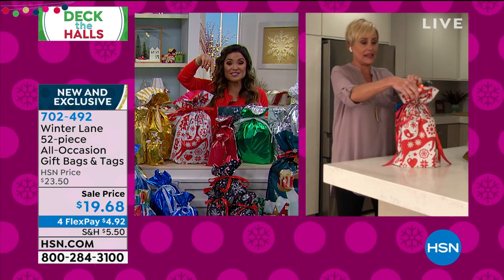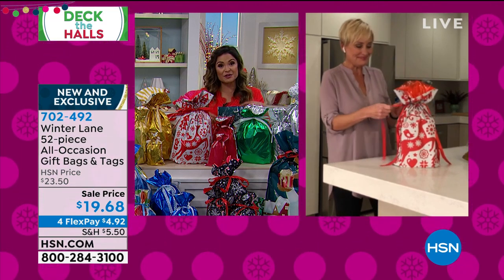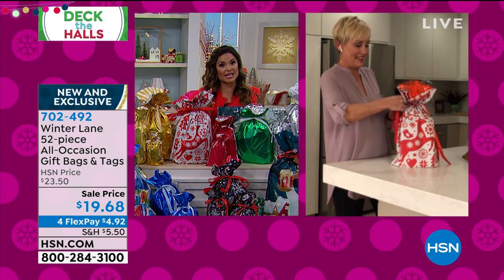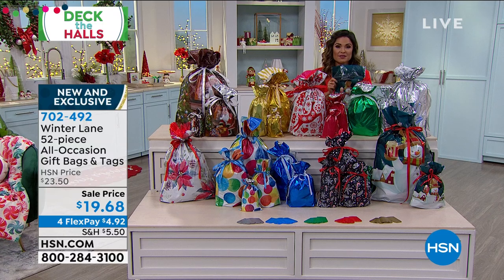And you know what else? No peeking, right? Because if the tissue paper flies out, or the cat grabs it, or the bag tips over and everything falls out, you're making great points here, Leslie. And I was really impressed with the quality of these bags, too. They're not see-through. They don't rip.